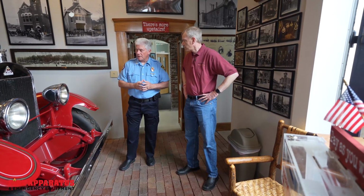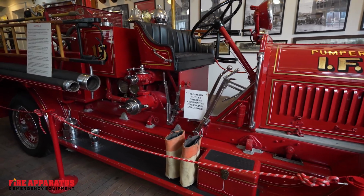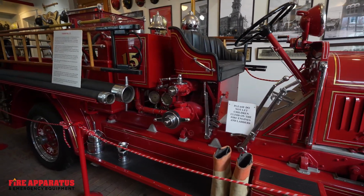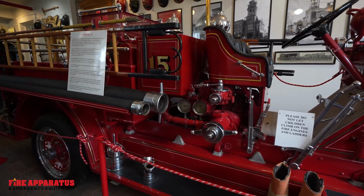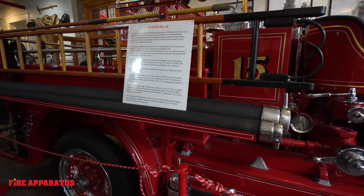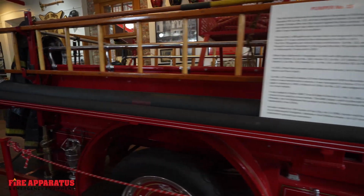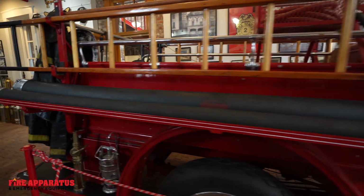A 600 gallon per minute pumper like this one here belonged to Pumper 15. This apparatus itself was in a transportation museum, and one of our retirees, Bill Brown, found it. He did a complete, insane frame-off restoration of it. You can walk around and look at all the detailing that was done to it. Originally, he just lent it to the museum, but now he's donated it to us. So it's one of our prized pieces.